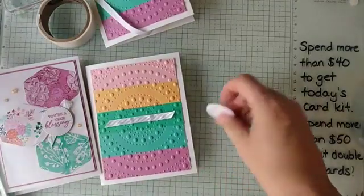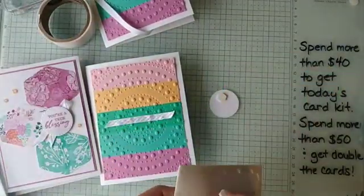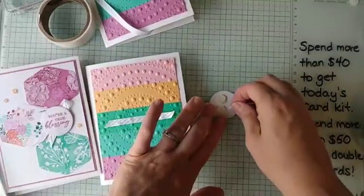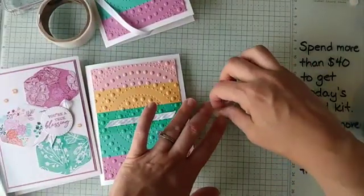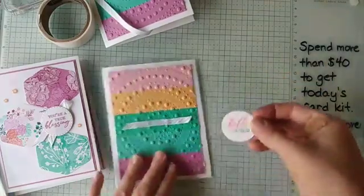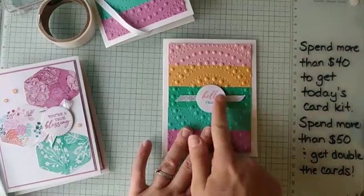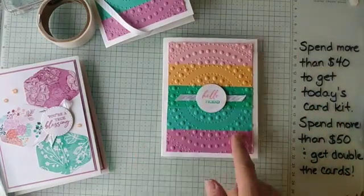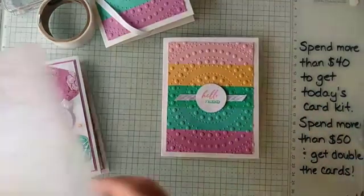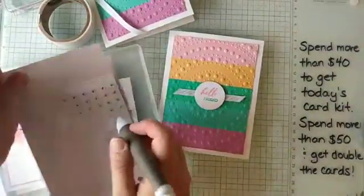Okay, and then again, since we're going over the ribbon, I will probably do more dimensionals than I normally would. But that helps hold that ribbon in place and make sure that you have something sticky sticking to your card and not just the ribbon too. And look how perfectly that fits right in the center of that embossing folder. And then I'm just going to finish off with a few of my rhinestones.